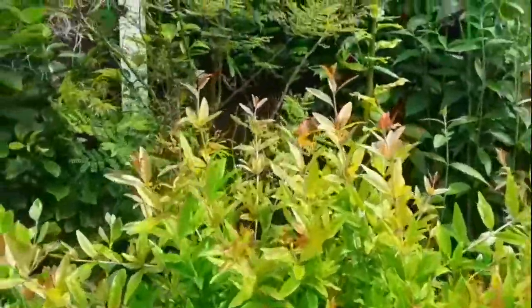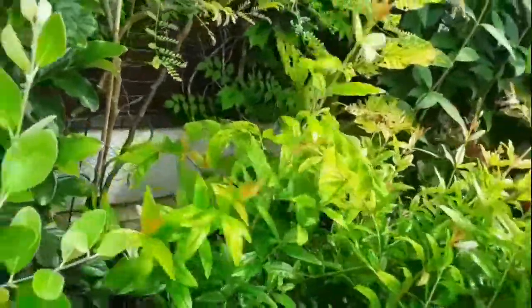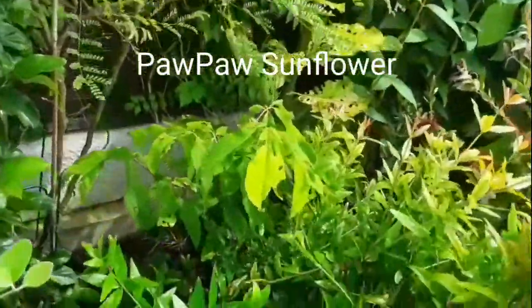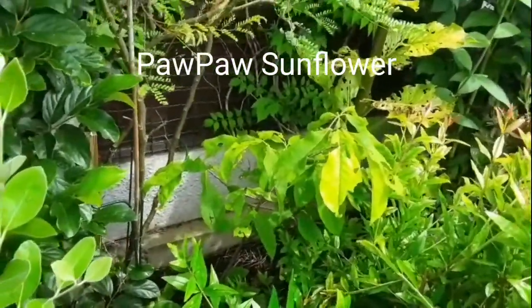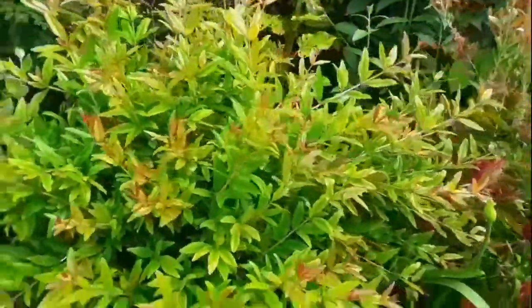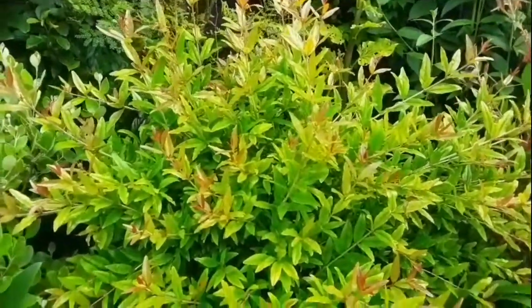Now tucked away behind there, probably not going to be able to see it, tucked away behind this pomegranate, I have actually got a pawpaw in ground, a smaller one. That variety is Sunflower. Hasn't yet done very much, but I'm hoping that it might grow a little bit more this year, and we might get a couple of flowers next year for cross-pollination purposes. In front of it I've got an in-ground pomegranate, which is an unnamed variety that again I bought from Burncoose.